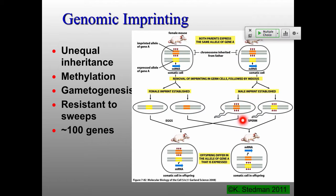And so here, we can actually have two different alleles. So we'll start out here with the grandparental allele, the orange one, that one is imprinted, but we've also got a grandmaternal allele, the yellow one. Those both then are going to get imprinted in the male. The offspring here are going to have differences in terms of which allele is actually imprinted. And so again, it just has to do with the chromosome that's being inherited from either the mom or the dad. In this particular case, it's the dad.